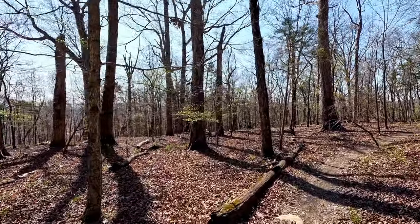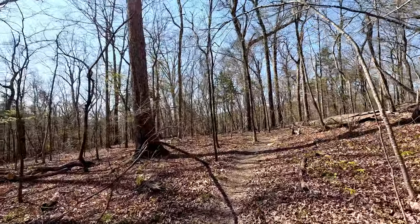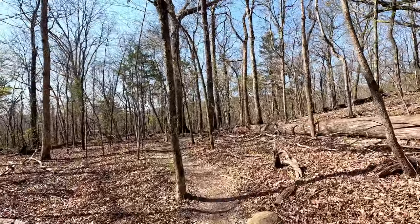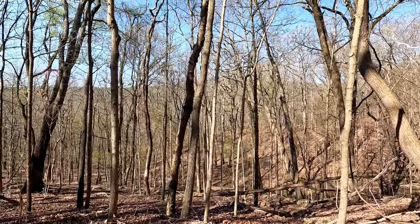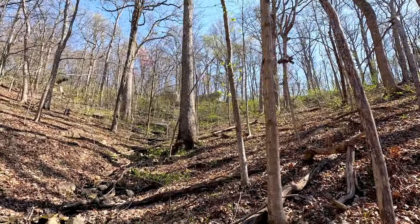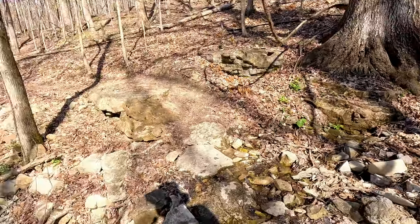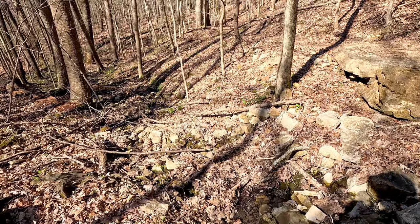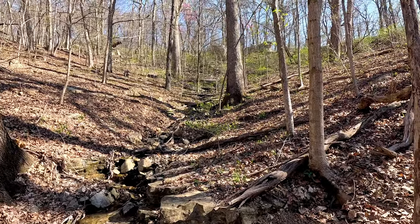Beautiful flat spot here. Nice forest. Lots of big trees. Very, very cool. We are coming around the end of the Golan Heights. There's a little stream running through here. Running a lot harder down there, so I'm guessing there's a spring. Water coming out of the ground here somewhere. And we're really close to the top of the mountain, so this water's coming out of the ground somewhere right up here.